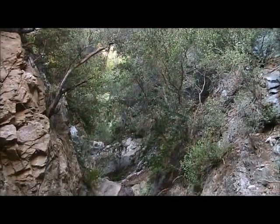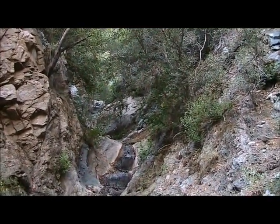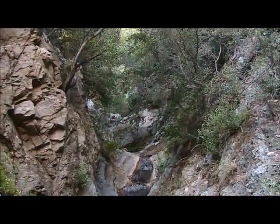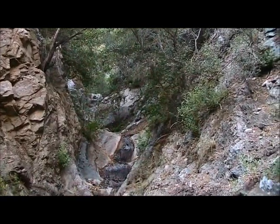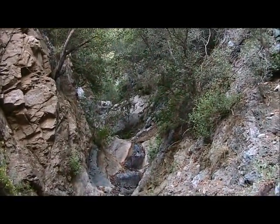You can sneak up Allison's rear end. Anyway, it's totally blocked by poison oak. So unless you got some kind of space suit, or you're just willing to totally risk it and suffer the consequences with the itching, you can have at it. We're going to take an alternate route and go somewhere else.